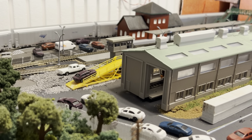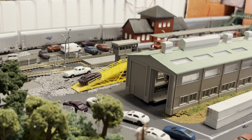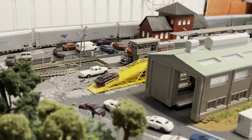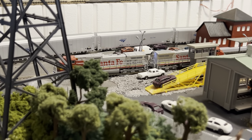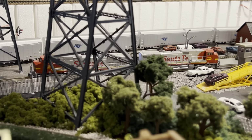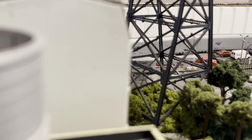As far as decoders, I'll probably just add some drop-in Digitrax decoders. I assume these would be drop-in, but I haven't opened them up yet. They run so smooth for DC.